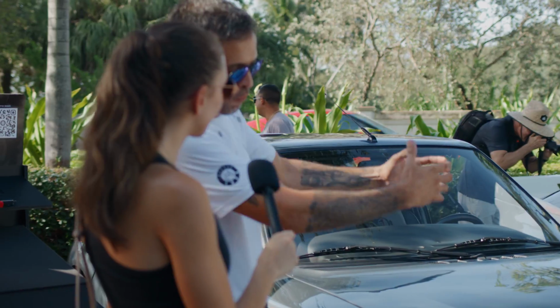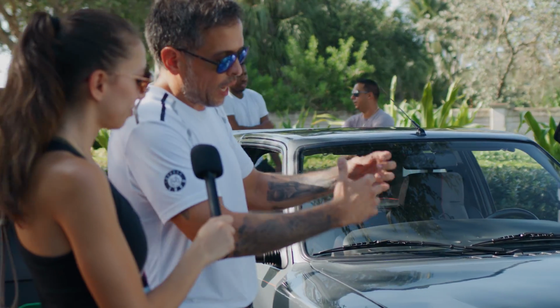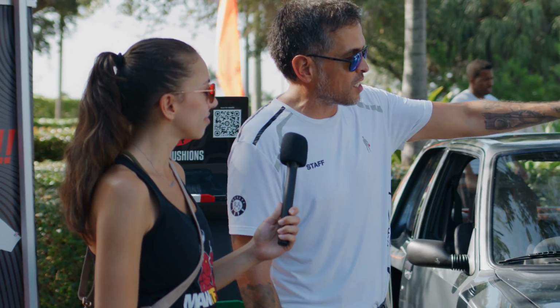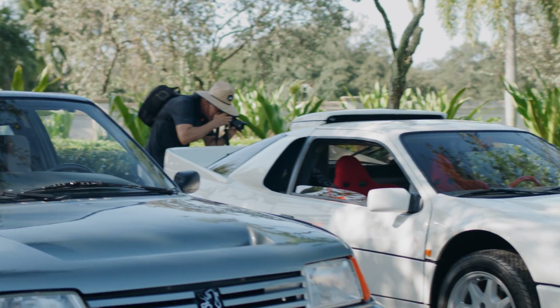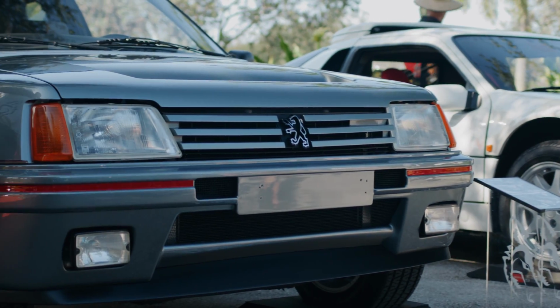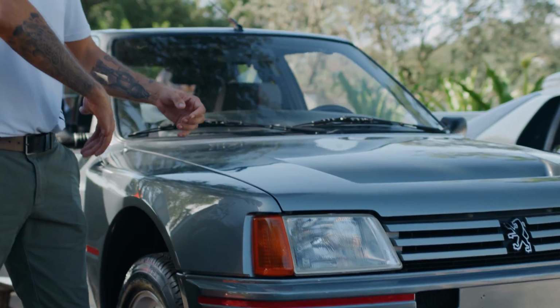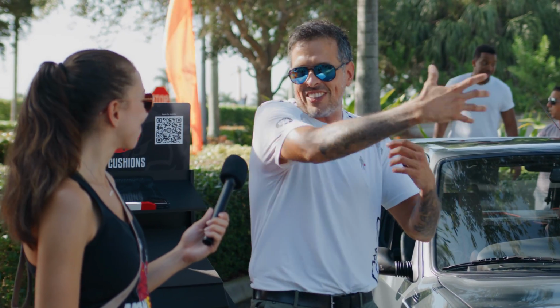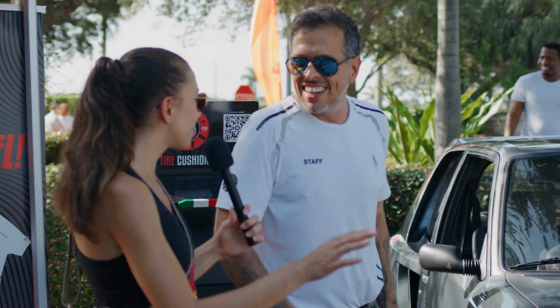These cars were made for Group B, so racing rally in Europe. And again, both of these cars are from '86, so it's the last era of Group B. After this, the series was canceled because people were killing each other. Yeah, they were going too fast, and safety didn't matter back in the day. No safety features, just the car.